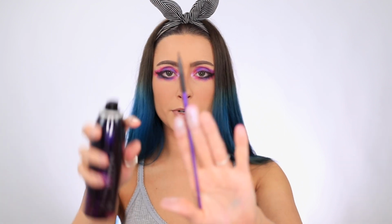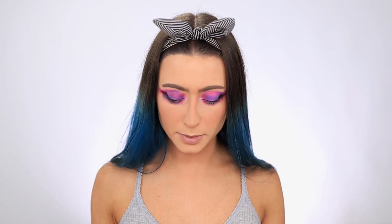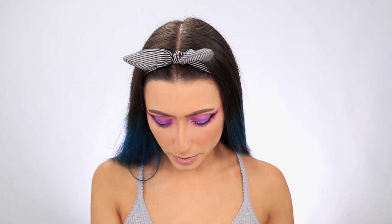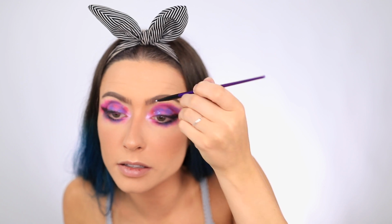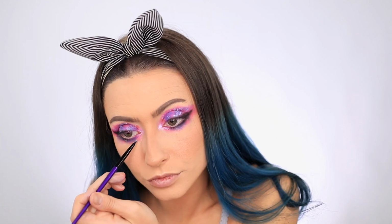So like I said, I'm gonna go in with the setting spray. I'm gonna spray this tiny detail brush, and then I'm gonna dip into the smaller white. And I just want to create almost like little flecks like there is in the galaxy. I feel like if you didn't know what I was going for, you'd be like, what the hell is this mess? Now I'm gonna go in with that silver glitter, which is Love Bomb.